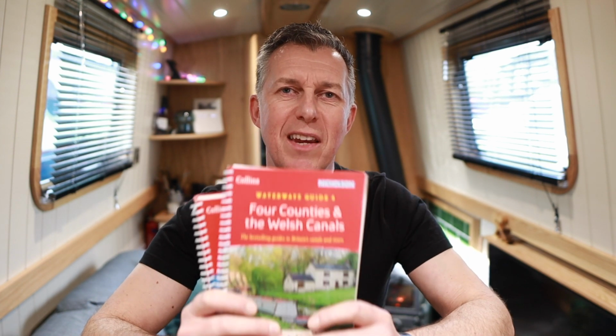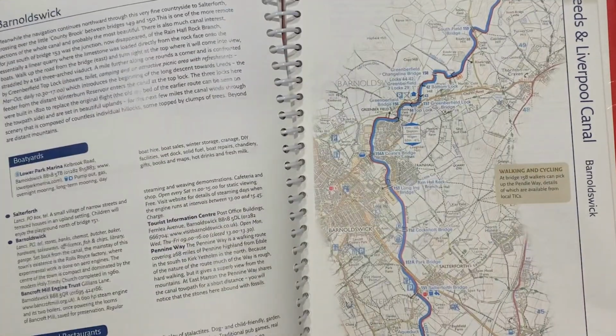A lot of viewers have asked how we decide where we're going on our journey and what planners we use. We use these, the Nicholson guides, and we think these are really excellent. You can also get an app, and it's called Canal Planner, and it's on canalplan.uk. You can put in data to say how long you want to travel per day, or your final destination when you want to get there, and it tells you how many hours a day you've got to travel. That's a really good planner. That's the canalplan.uk.